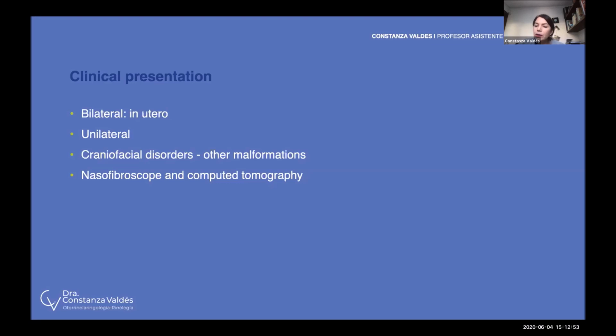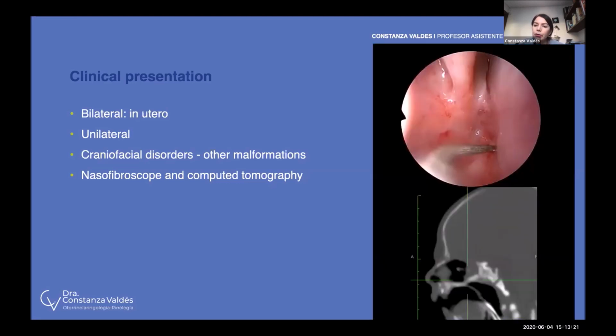It can be diagnosed in utero with ultrasound, but most cases are diagnosed at the time of birth with distress, or during the routine neonatal nasal catheter screening. There is also paroxysmal cyanosis in newborns, where children start to get pink when they cry. And the final diagnosis is made with a nasofibroscope and with the CT scan.